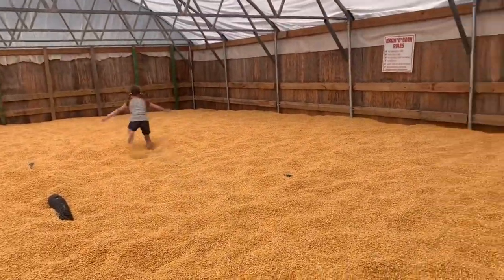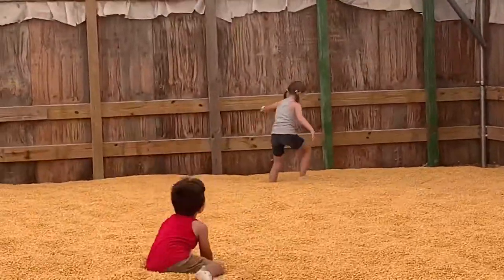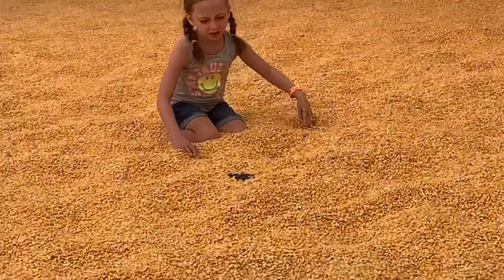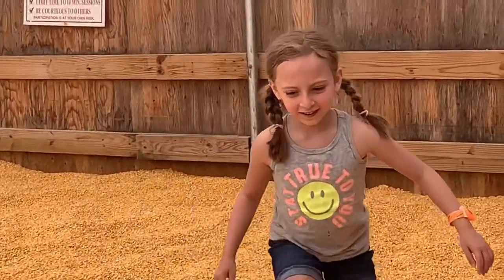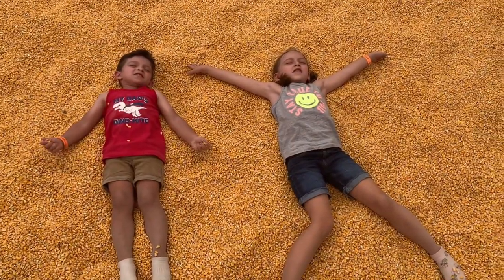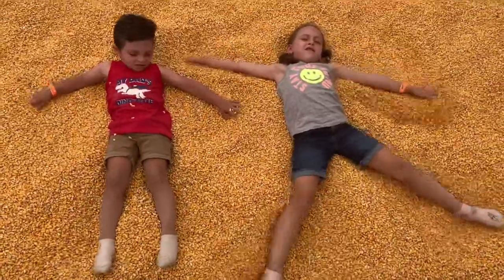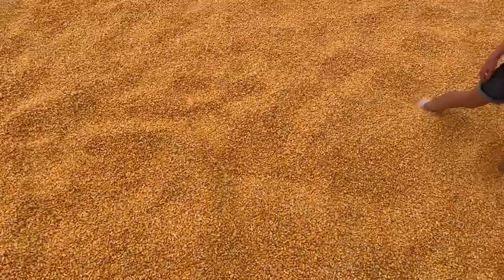Mom, look. Good, go all the way down there. How does it feel? It's squishy and hot. Why don't you try burying yourself? Okay guys, why don't you make corn angels? Make those corn angels. I see them, very good. Can we look now? Yeah. Kind of see it. It's a little bit hard to see.